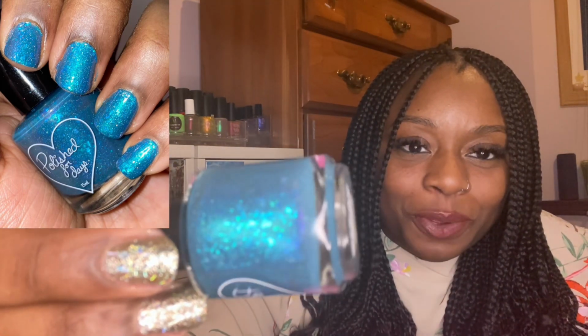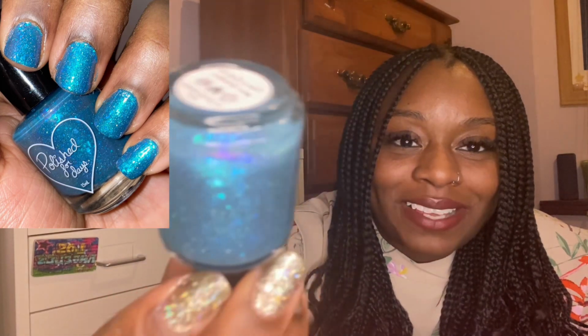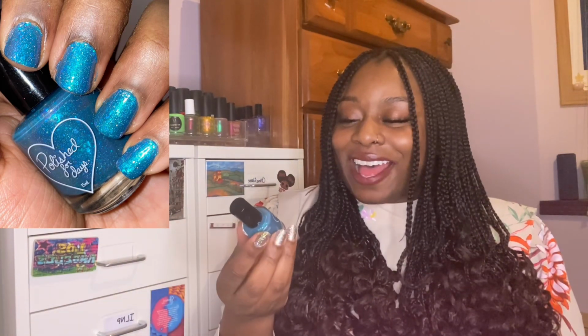There's just so many components in it that it's hard to describe. There's these flakies that shift from green to blue to pink, and then that periwinkle base with that purple shimmer. Ooh, this was good. I can see why this was voted back. So beautiful, and I definitely have to get this on my nails in January because I'm doing something fun for January. So that was Toss a Coin to Your Witcher by Polish for Days.